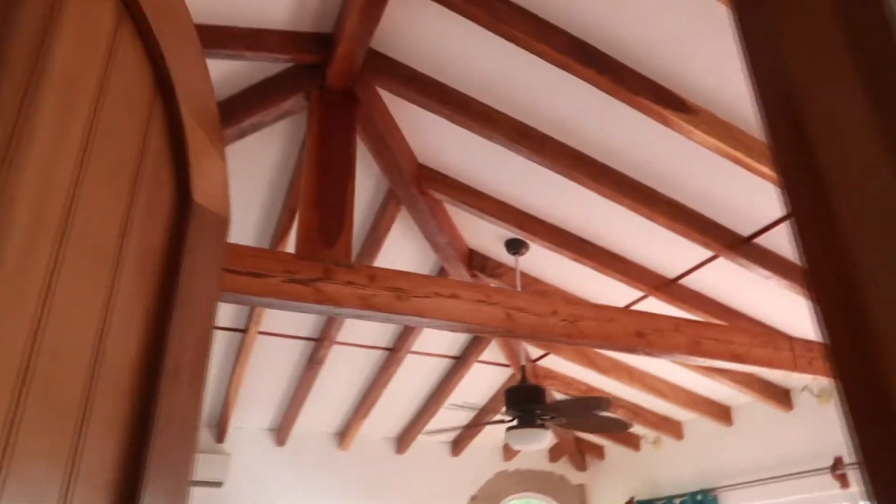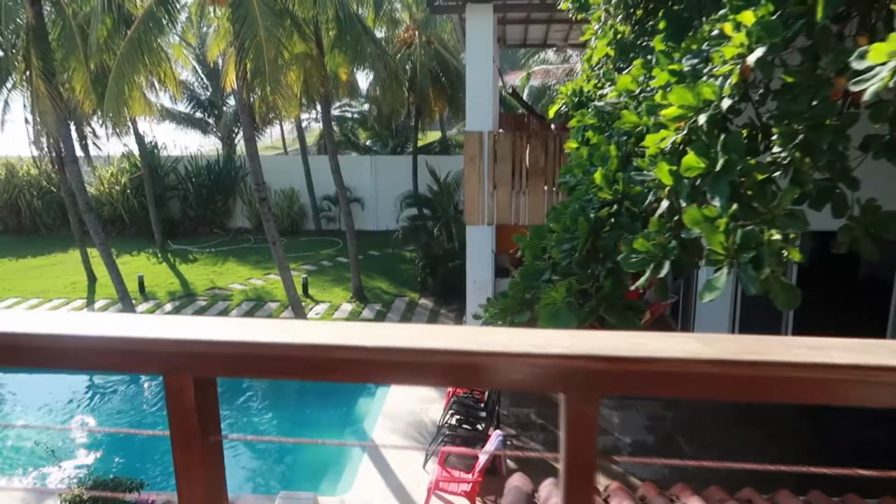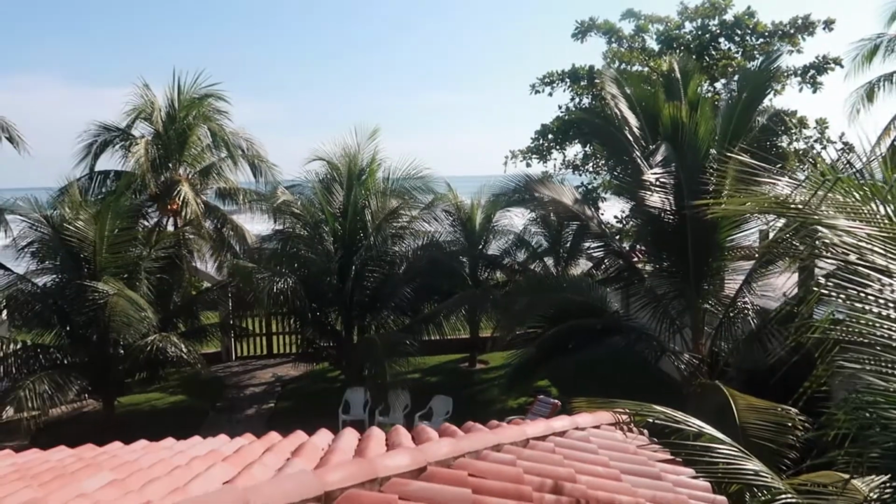Gorgeous. With the big beams, high ceilings. Beautiful, natural wood beds. It's absolutely gorgeous. And best of all, the view. You can see the water from the bedroom, and you can hear the water from the bathroom. You can hear the sounds of the waves. Absolutely gorgeous. What can I tell you guys?